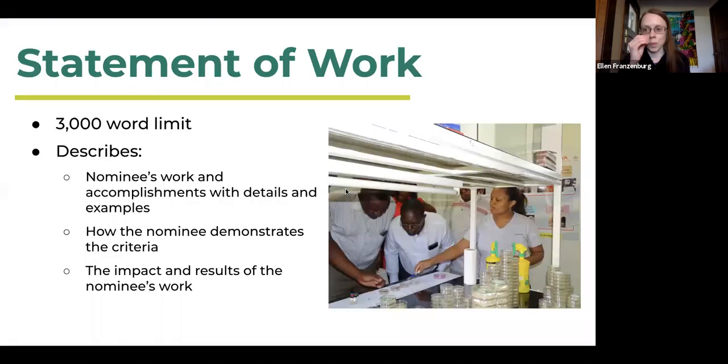Then one of the larger parts of the nomination is the statement of work. It can be up to 3,000 words long, and this is going to describe in detail the nominee's work and accomplishments and how the nominee demonstrates the criteria, those keywords that we listed before, and the impact and the results of the nominee's work. This is probably the most important part of the nomination, to really get into detail and tell us what the nominee has done and the reasons why the nominee deserves to be awarded the Borlaug Field Award.